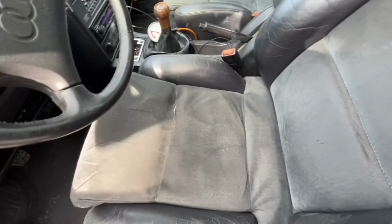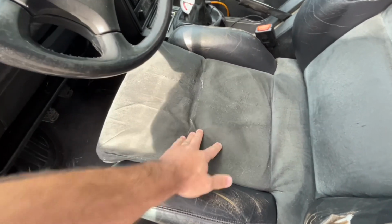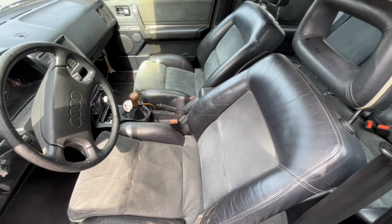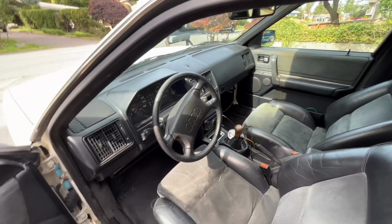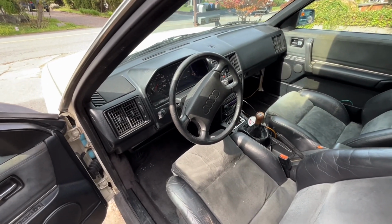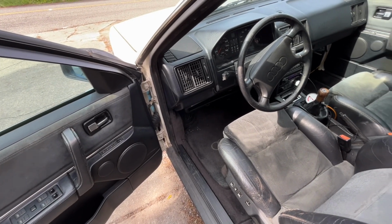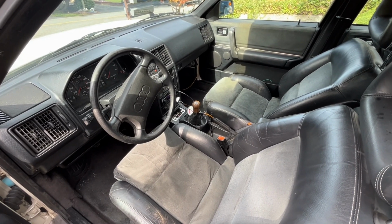The driver's seat fabric is actually torn right there. I just have a piece of gaff tape underneath of it holding it together. It's working out pretty good. But yeah, everything works. Even the anti-lock brakes, air conditioning. Previous owner just put a new compressor and dryer in it. Radio. So yeah, look to see more from this car in the future.